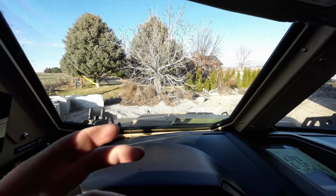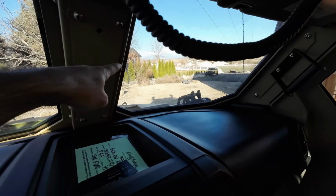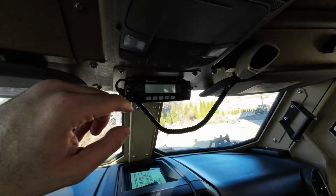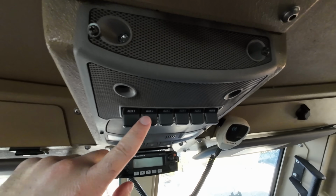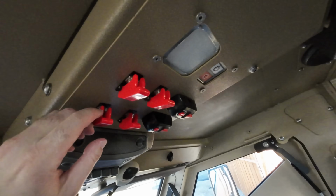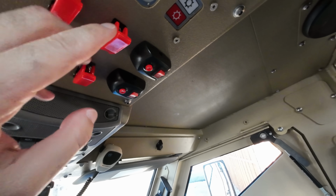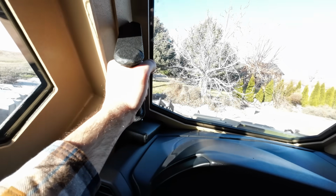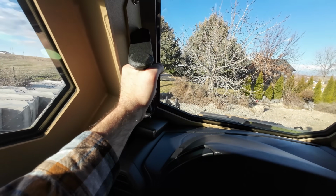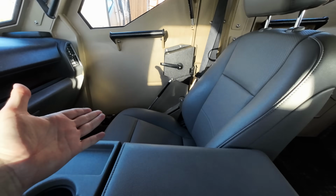But when you're sitting here, you're looking out the front windshield, and this is all reinforced here. It's reinforced here. It's got a CB radio. You've got all of these auxiliary switches that you can use for any kind of setup you want. We've also got some other switches here that control things like the lights and other areas outside of the vehicle. You also got a cool grab handle here in case you're doing some off-roading or, you know, stuff hits the fan. And you've got room for a friend to come with you.